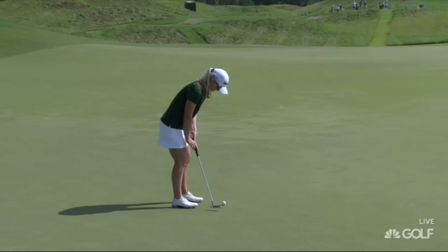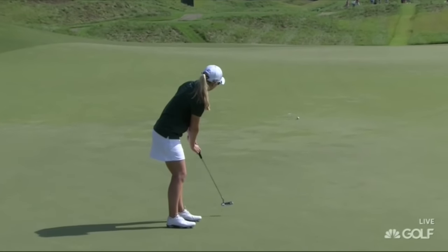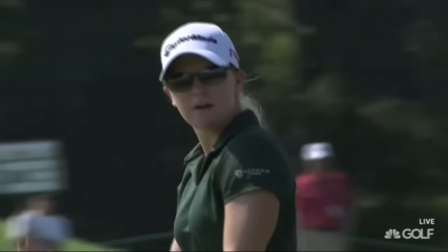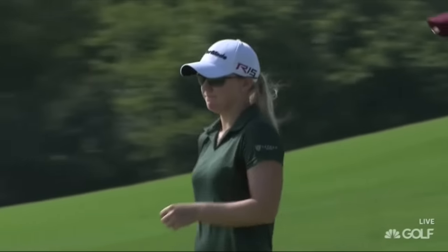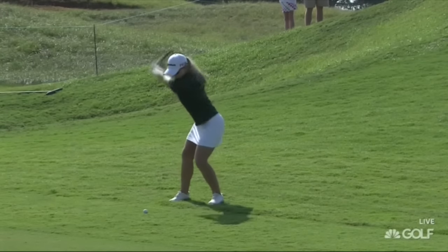Make back-to-back birdies at 5 and 6. This was for a birdie at the 7th. And using the claw putting grip, did not putt well yesterday, but has found the right speed. Back to Austin Ernst at the par 5, 8th, going for it in 2.